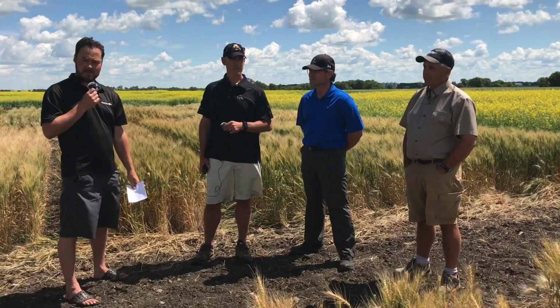Today we're going to be talking about a project that we have cooperatively together at WADO here. We're down here in Melita actually. It's July 16th, and looks like the crop is just finishing up here. It's probably entering a hard dough stage, and we're looking at some winter wheat here.